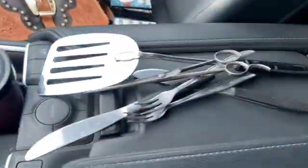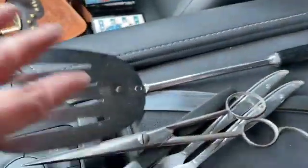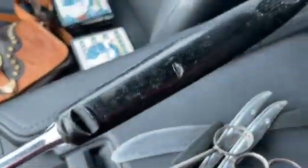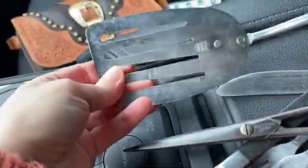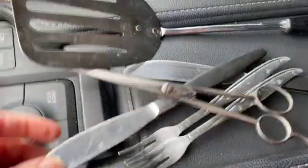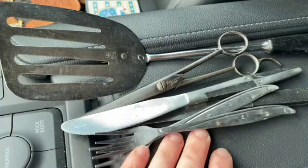And then some utensils. So, you know, this one's kind of in rough shape a little bit, got some melt marks and stuff, but I might just keep that one. And some other little mid-century flatware and a pair of scissors.